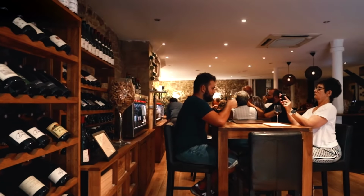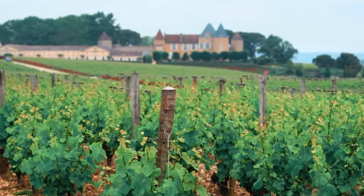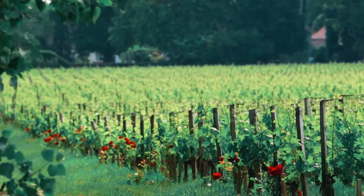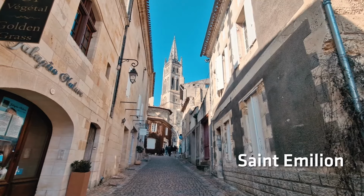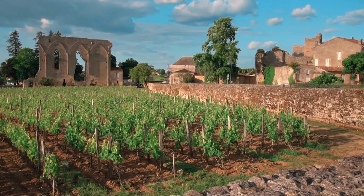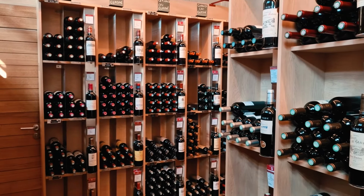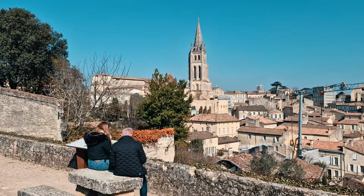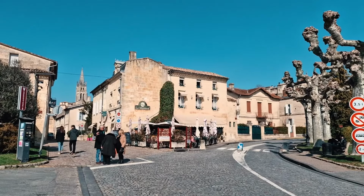There's many different iconic winemaking regions in Bordeaux, but if you're a bit of a wine newbie like me and you're not quite sure where to go, there's only one place I would recommend: the ancient medieval town of Saint-Emilion. This is possibly the most famous wine appellation in the world, and wines from here are known for their exceptional quality. And if you do find a tour that takes you here, you definitely won't be disappointed.